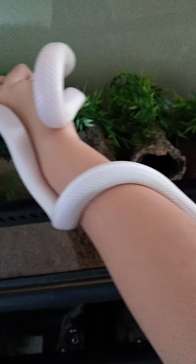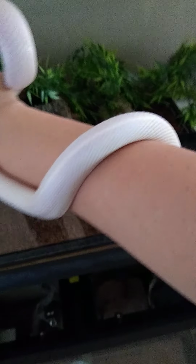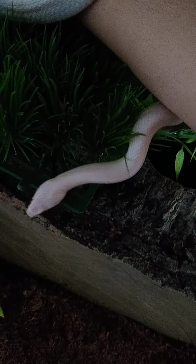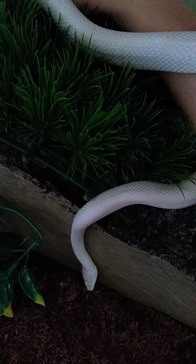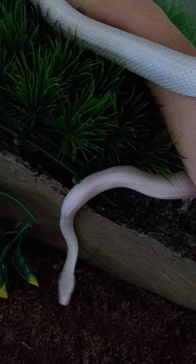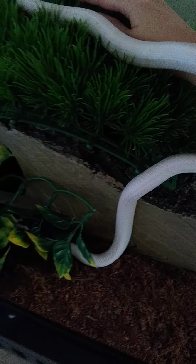He is about 2 years old, going 3 this year. He's still not fully grown. I don't power feed my snakes. Oh, he's going all the way around me. So let me put him back. I don't want to drop him. He's a little bit more shy than the other corn snake that I have, the female. Here you go.